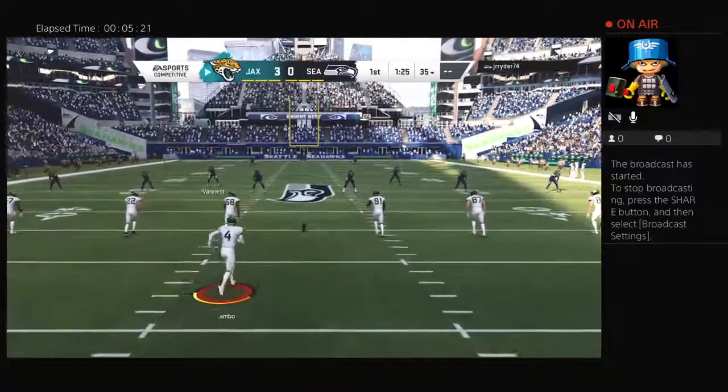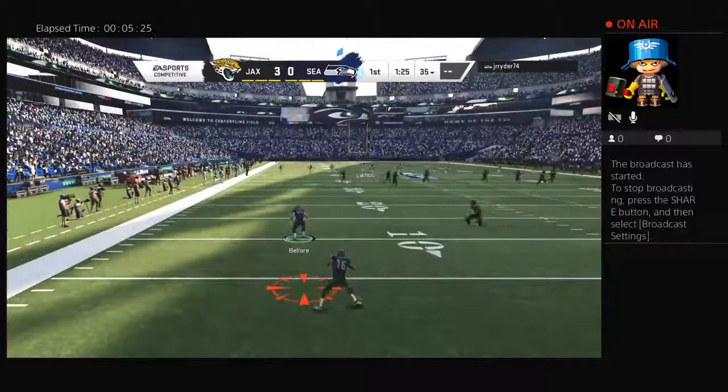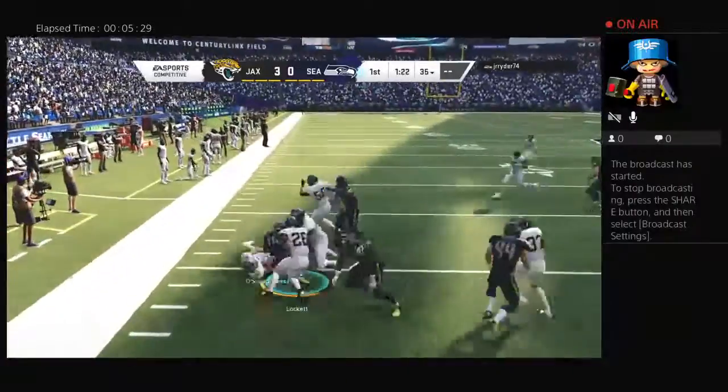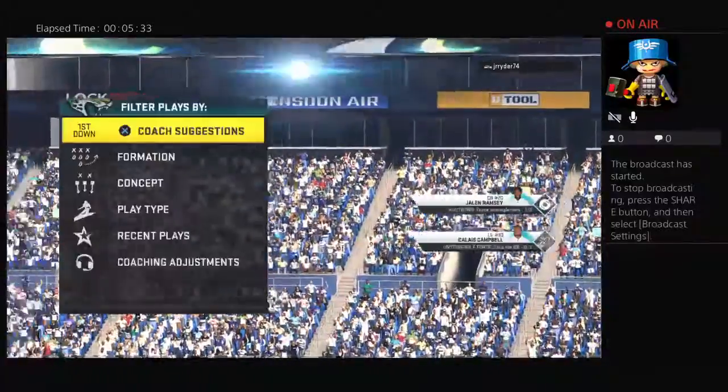Now after the made field goal, back out Lambo to kick this one off. This is taken at his 4. And not a bad return here. He gets it out to the 25-yard line.